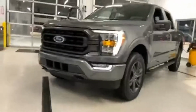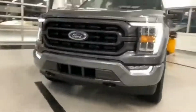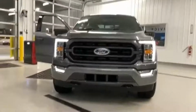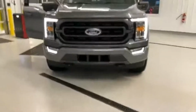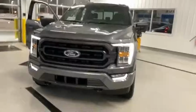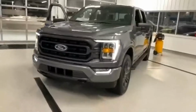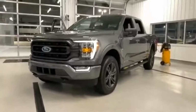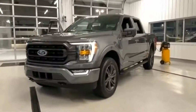So the first thing is going to be the Ford Co-Pilot 360 2.0. It's going to have post-collision braking and reverse brake assist. Also, blind spot information system is now standard with this truck. So if you're on the highway, you're not sure if you can merge back over into the lane you came out of, the blind spot information system is going to let you know, hey, it's safe to turn back into your lane.